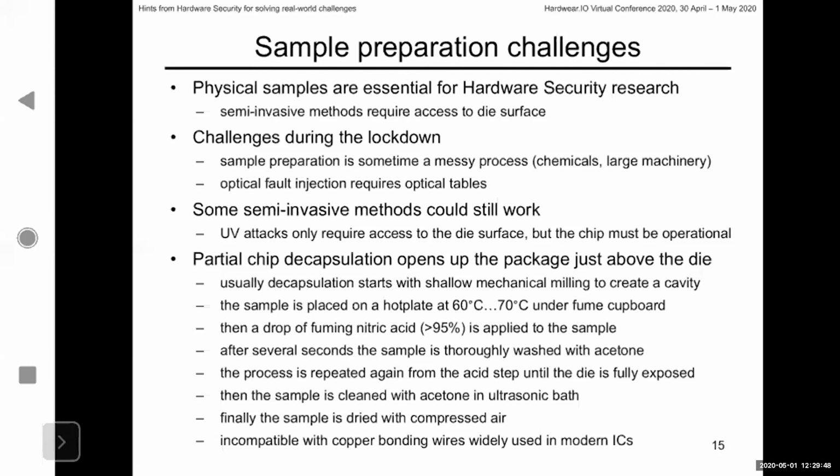Then you place the chip on a hot plate under a fume cupboard, and then you put a few drops of fuming nitric acid onto this cavity. And after several seconds, you wash it with acetone. And obviously, because this process produces lots of nitrous oxides, you must do it under a fume cupboard. And then you repeat that process until the required part of the die is exposed. And then you clean the sample in an ultrasonic bath and dry it with compressed air.